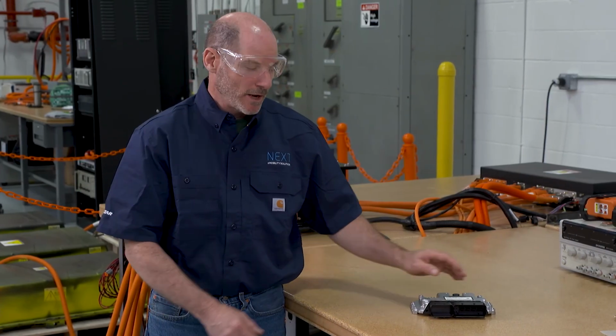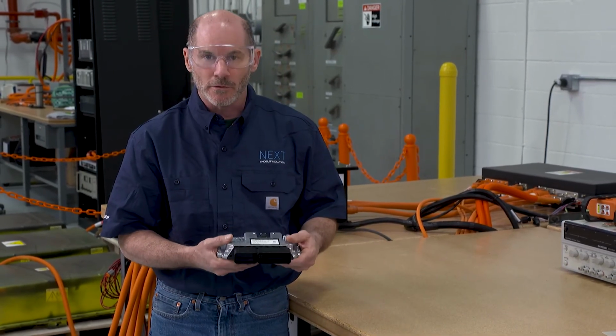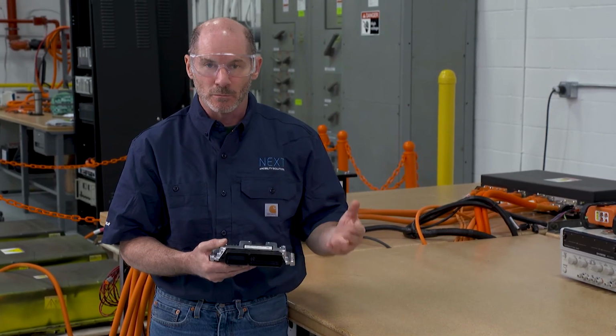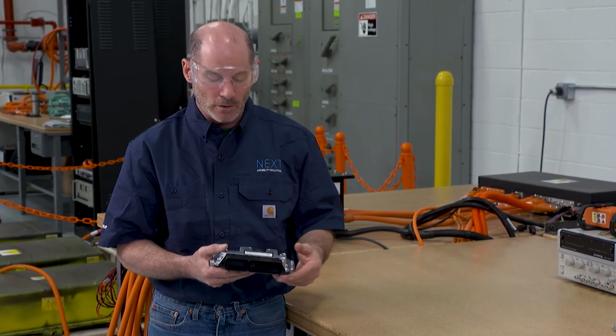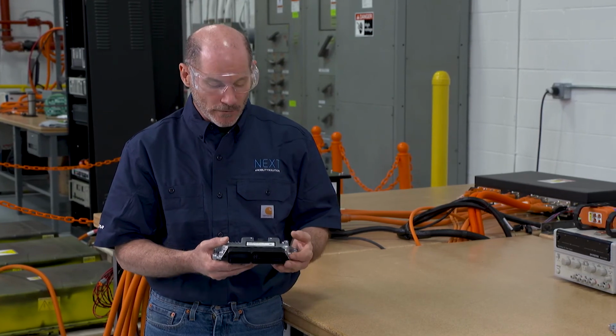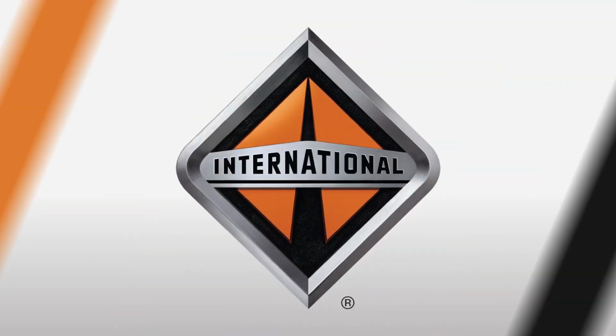One of Navistar's strengths is in the Vehicle Control Unit, or VCU. The VCU houses all of the software that brings all these electronic controllers together, makes the vehicle move, it makes it stop, it makes it go. It allows it to charge or discharge or regenerative braking. All that integration, all of that software is contained in the Vehicle Control Unit.